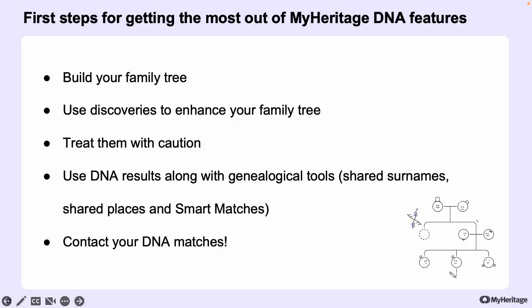Last but not least, contact your DNA matches. Be proactive. Sometimes you won't get an answer right away. Sometimes they will answer you after a very long time. But in the end, you both share the same goal, and it's to find out more about your family. So be proactive. Don't be afraid. Contact your DNA matches. Share your information. That's the closing final point of the loop to understand how you are related. So these are my first steps.